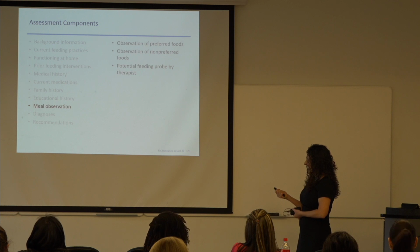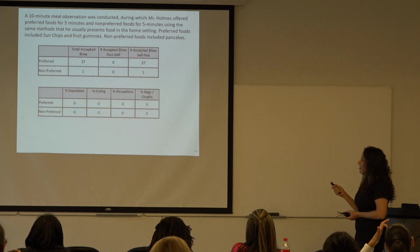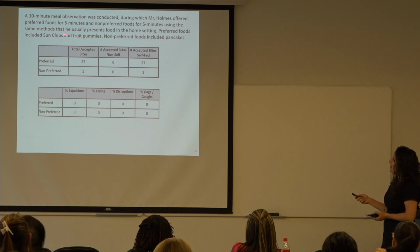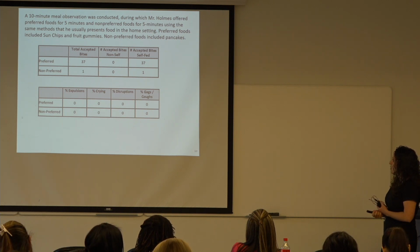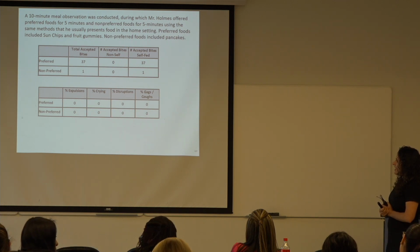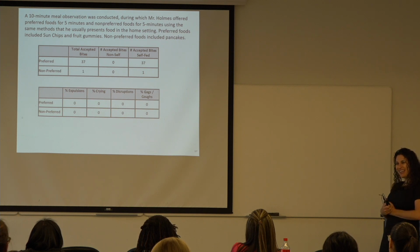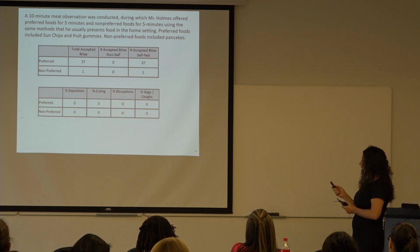There's my non-FA piece. So what this looks like, a 10-minute, I think I talked about this a little bit. A 10-minute meal observation was conducted during which Mr. Holmes, we have a new child, offered preferred foods for 5 minutes and non-preferred foods for another 5 minutes using the same methods that he usually presents food in the home setting. Preferred foods included sun chips and fruit gummies. Non-preferred foods included pancakes, which I'm always like, really, you don't eat pancakes? Okay. So I take data on how many bites were accepted.